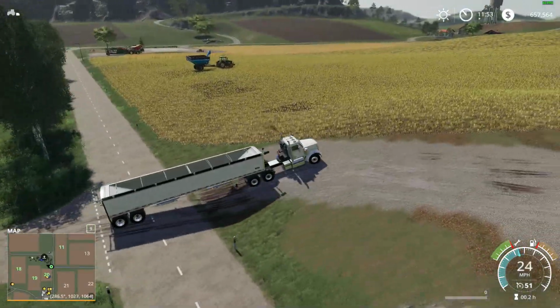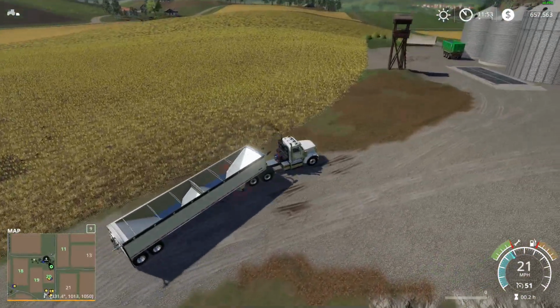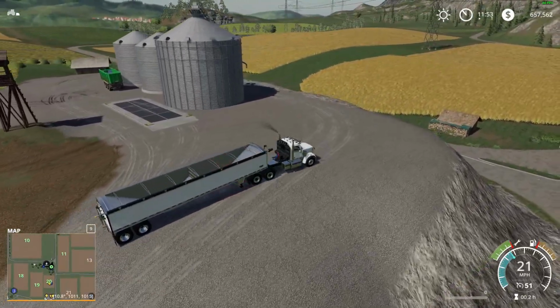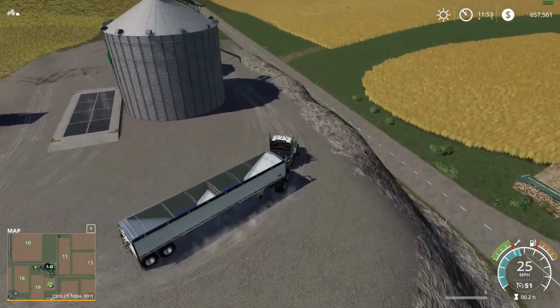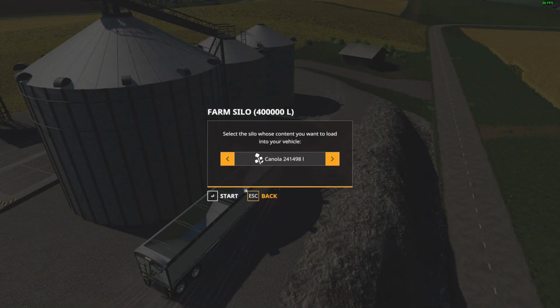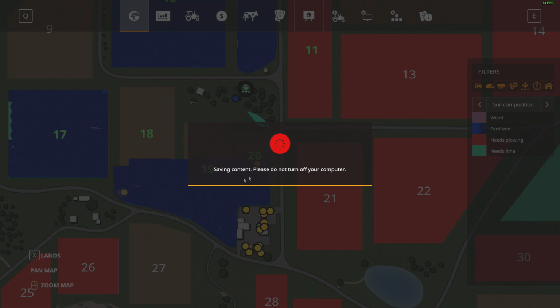Which way is that combine? Of course I can't. He is out the right way. Okay, cool. That's nice. That's nice. All right, all our tire traction here. This is kind of funny. Not gonna lie. We still have like 240,000 liters.